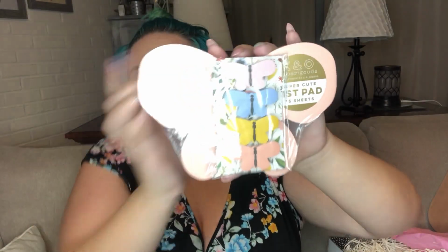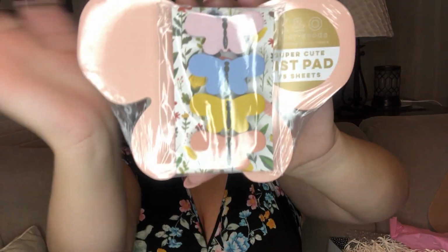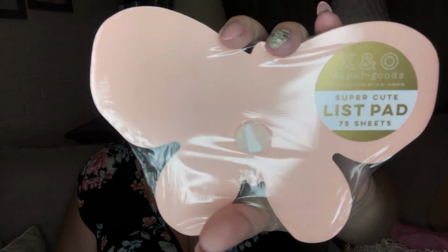I've also received these so cute. Oh my gosh, they're butterfly sticky notes. We have a big mommy butterfly, and then we have all of the little baby butterflies. There's big mommy butterfly, and she comes in multiple colors. And then we have all the little baby butterflies. That is so cute.